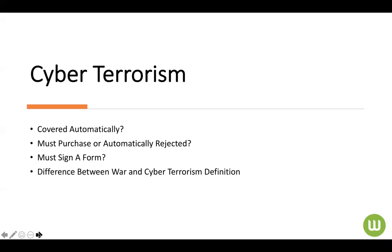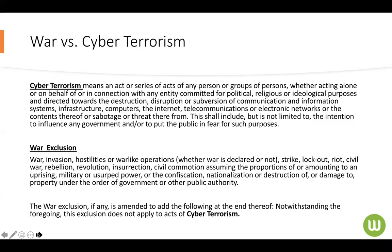And there is a difference between war and cyber terrorism definition. And you'll see here the definition of cyber terrorism means an act or series of acts of any person or group or persons, whether acting alone or on behalf of or in connection with any entity, committed for political, religious, or ideological purposes. I'm not going to go through the rest of it for you, but it has to be declared a terrorism event for cyber terrorism to be covered.